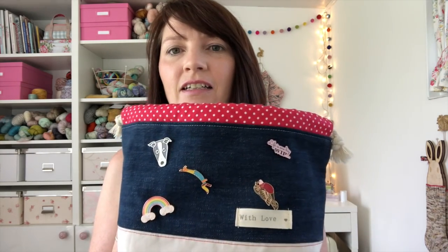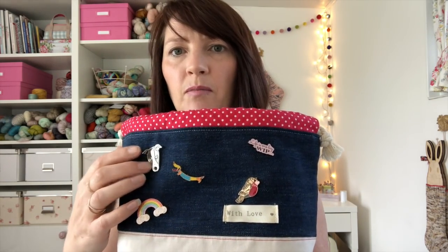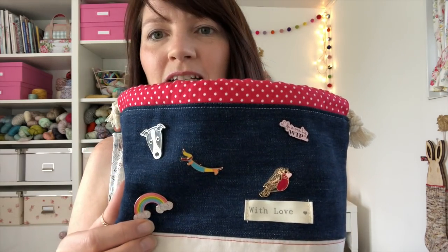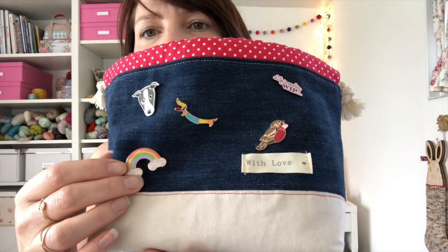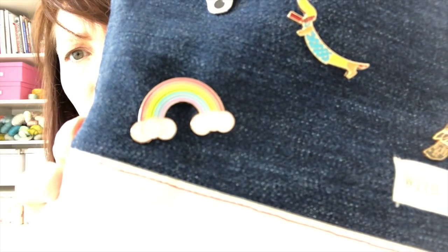So the last thing to show you are my pins. I got this one and this one I had already from So Sweet Violet. Lovely Mabel and her lovebird. And then when we went for our little meet up and chat, she gave me one of her brand new ones. Let me try and see if I can get in reasonably close.